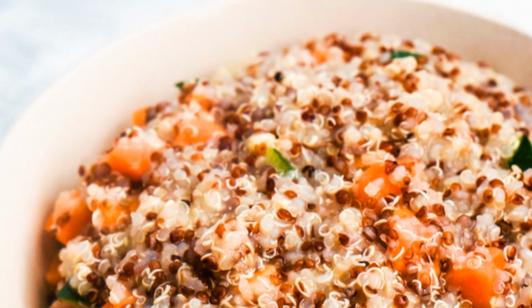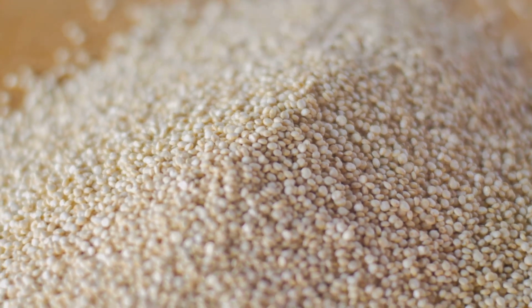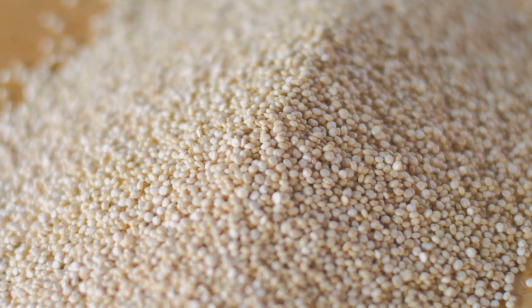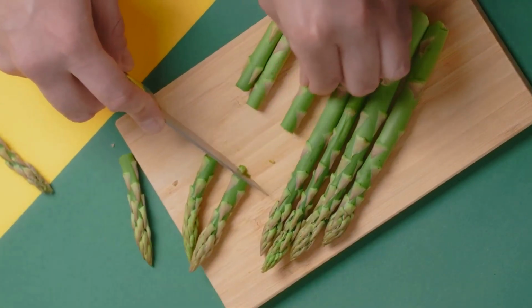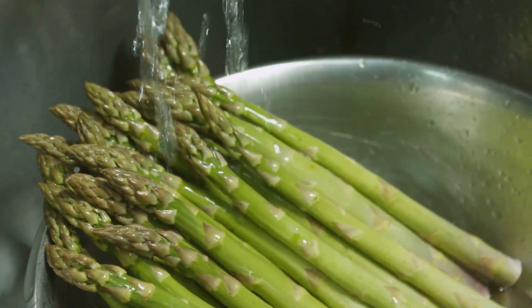We'll begin by cooking quinoa according to package directions. Quinoa is a wonderful grain, naturally gluten-free and a complete protein, making it a fantastic addition to any diet. While the quinoa is cooking, let's prepare our asparagus. Simply trim the ends and blanch them lightly in boiling water until they're tender crisp.